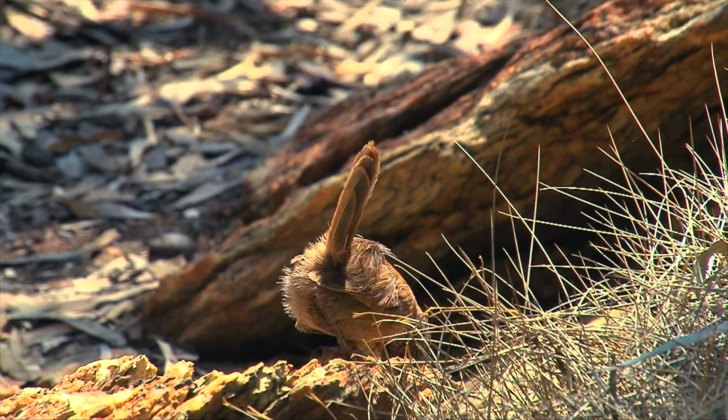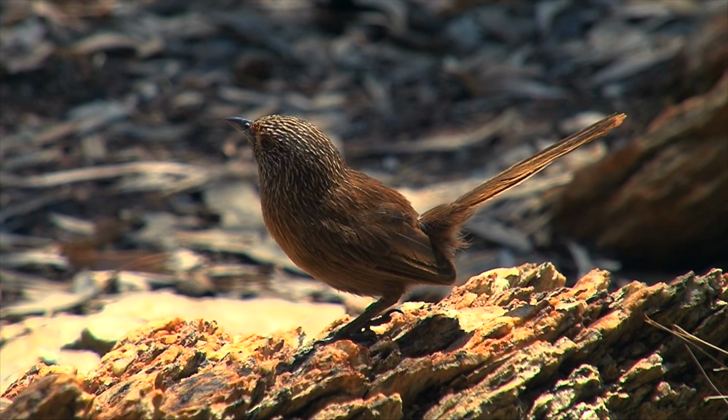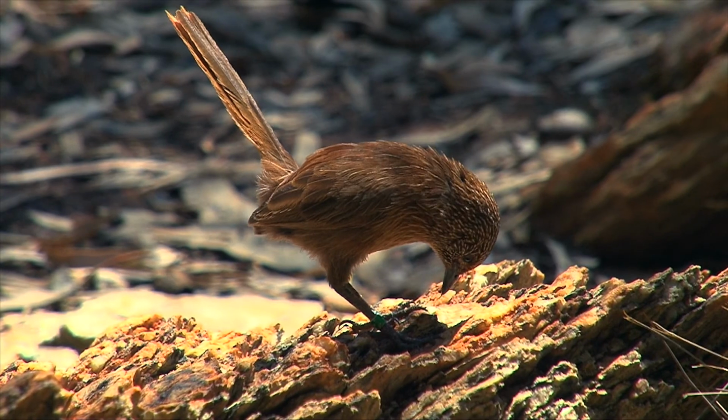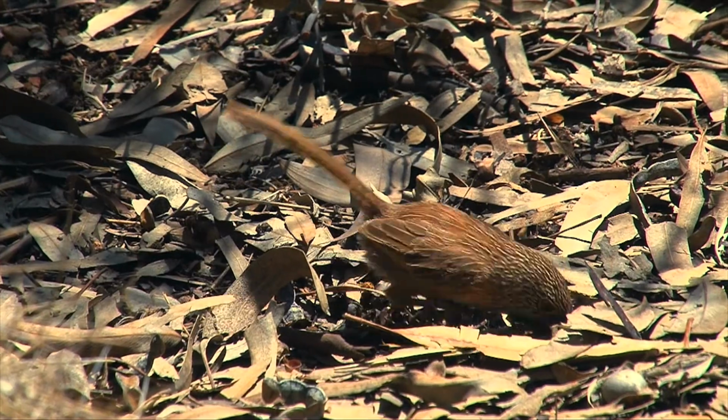Small rusty brown bird with finely streaked plumage and long cocked tail, found in rocky areas and gorges around spinifex clumps of Central Australia, including Alice Springs and Tennant Creek, where it was filmed.